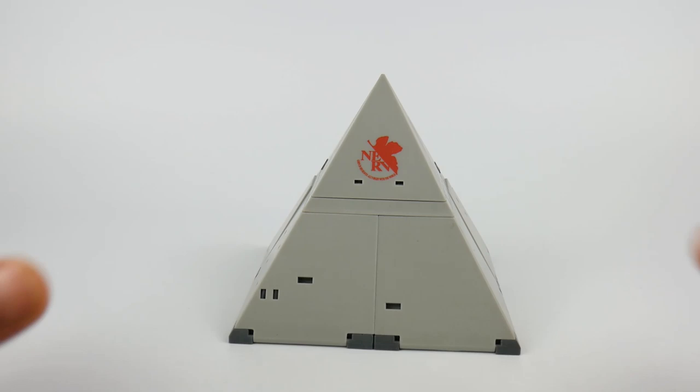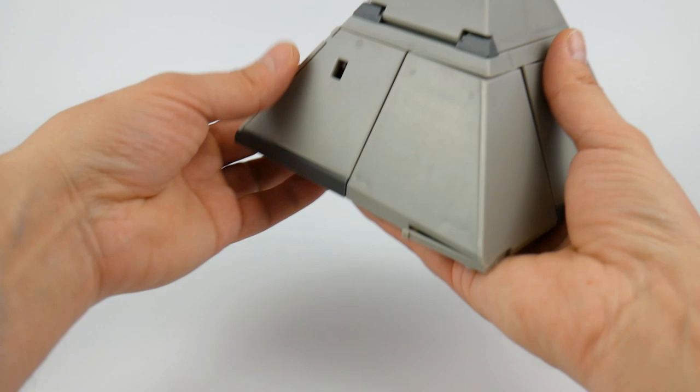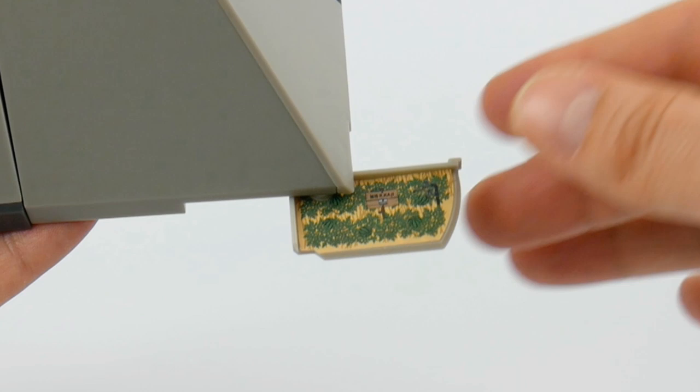And last but not least, look at this awesome little feature here. The small peg here reveals... guess what it is? This small peg is to recreate Ryoji Kaji's watermelon patch.